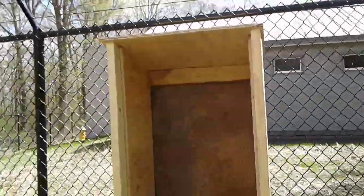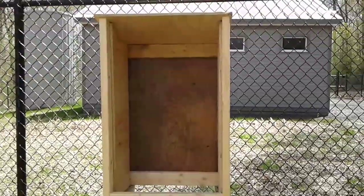All right. I just gotta decide whether to paint it white or gray.